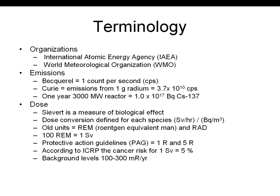To put this in perspective, if a 3,000 megawatt power reactor were running for 1 year, it would generate about 10 to the 17th becquerels of cesium-137. I don't know what the abbreviation for that is; I know it's like a trillion, billion or something like that. Now, it generates a whole lot of other radionuclides as well. That's just one of them. In fact, when a reactor is operating, you might have several hundred different radionuclides being generated as fission products. Some of them are more important than others. Some have very short half-lives, where they disintegrate in seconds to minutes. Cesium is a rather long-lived one. It has a half-life of about 30 years.